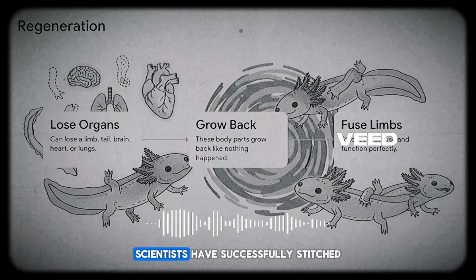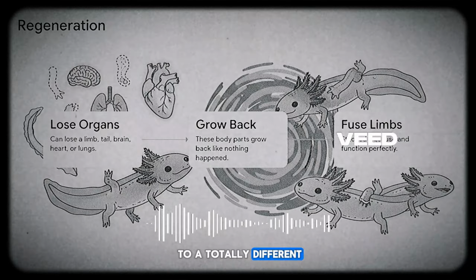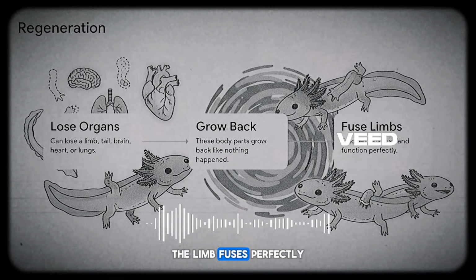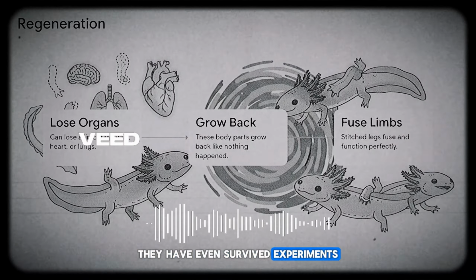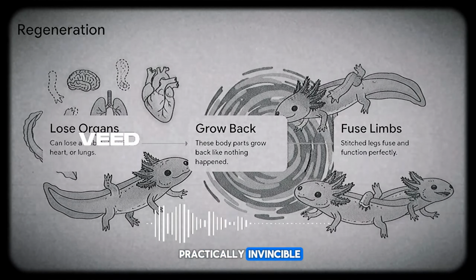Because of this, scientists have successfully stitched extra limbs onto their backs or moved a leg to a totally different part of the body. And the axolotl's body just casually accepts it. The limb fuses perfectly and actually begins to function. They have even survived experiments aimed at making two-headed chimeras. I mean, they are practically invincible.